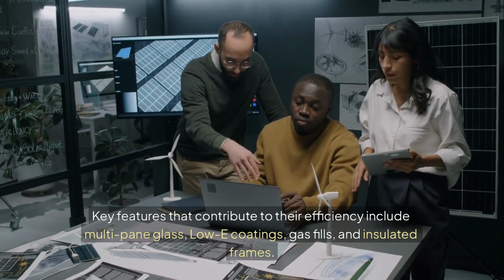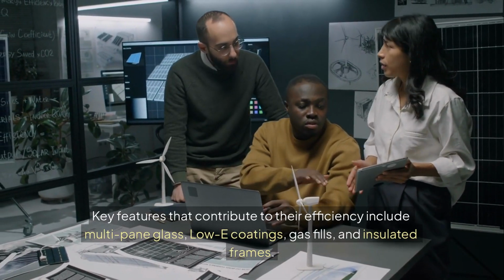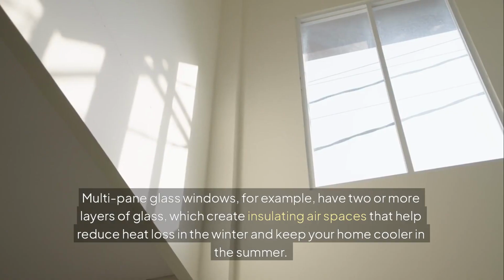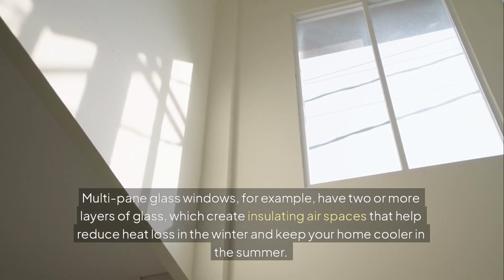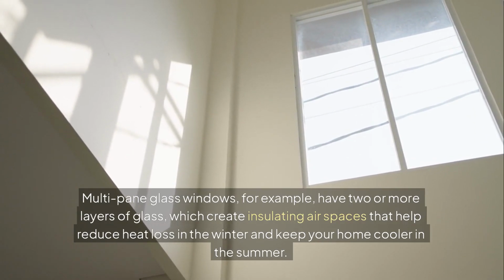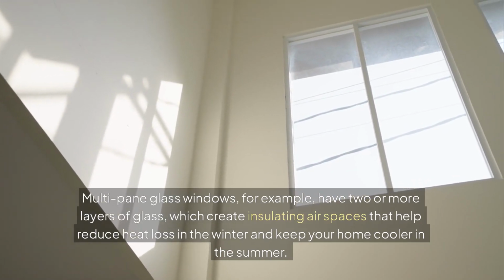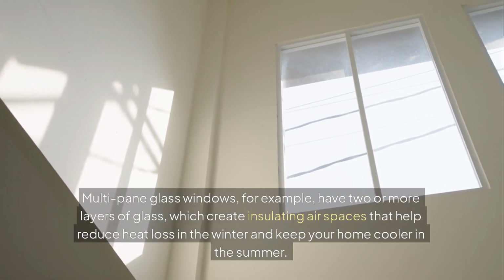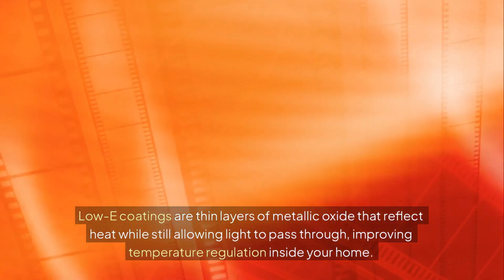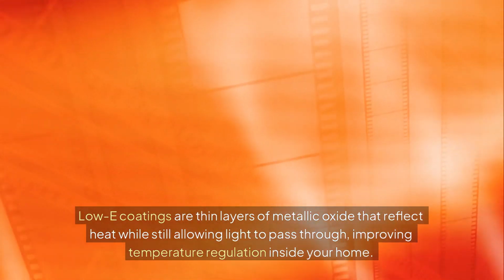Key features that contribute to their efficiency include multi-pane glass, low-E coatings, gas fills, and insulated frames. Multi-pane glass windows, for example, have 2 or more layers of glass, which create insulating air spaces that help reduce heat loss in the winter and keep your home cooler in the summer. Low-E coatings are thin layers of metallic oxide that reflect heat while still allowing light to pass through, improving temperature regulation inside your home.